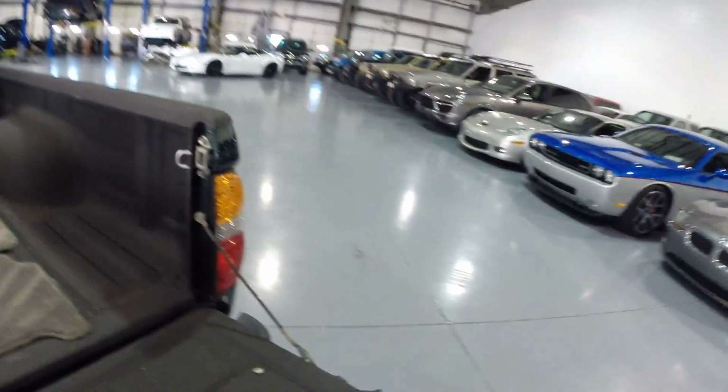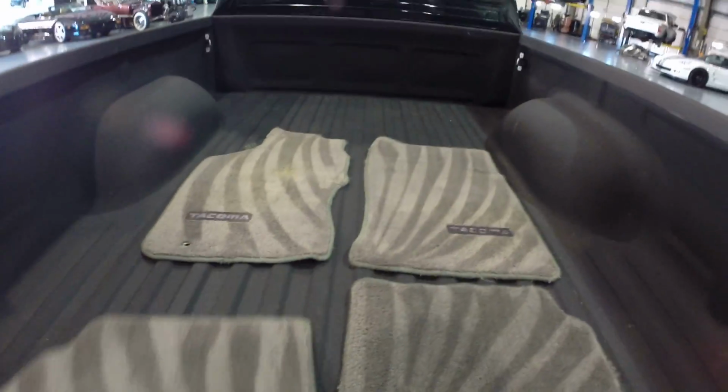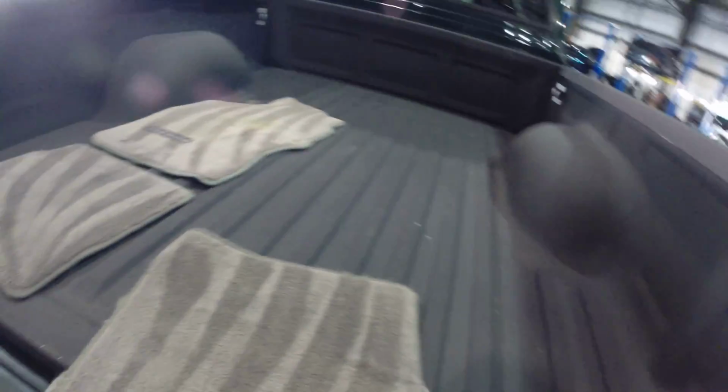Here's the tag we put on the back for our test drive. You do have your floor mats. Spray-in bed liner. Excellent, excellent shape. You have no rusting down in the crease here.